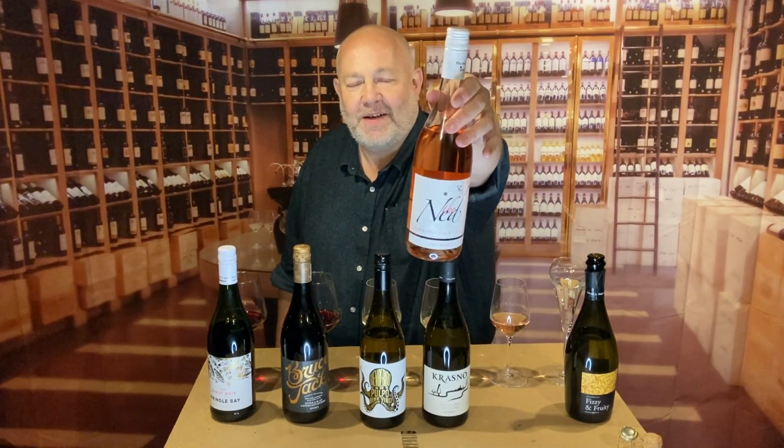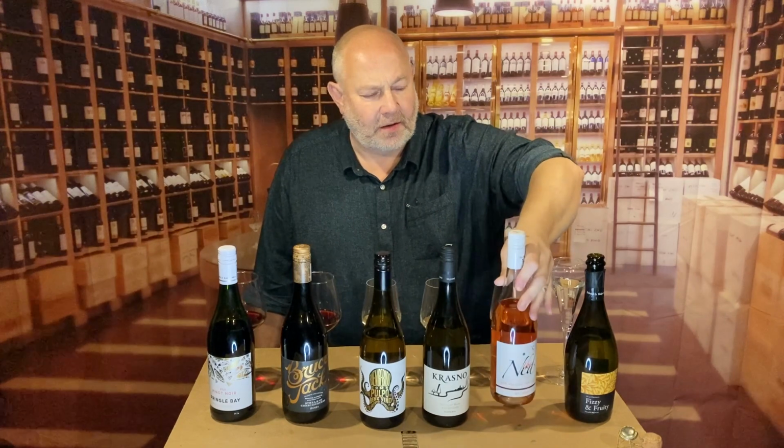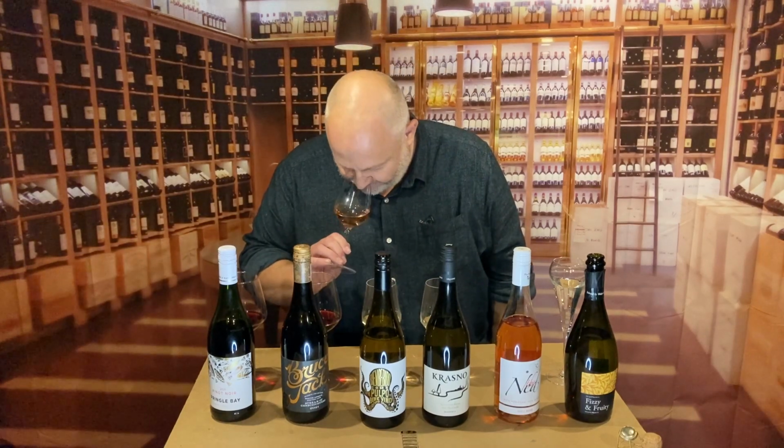Okay, this one, it's the Ned. You might know this because they used to make, or they still do make, a whopping great big Sauvignon Blanc from Marlborough in New Zealand. This is their rosé. The Ned is available quite a lot of places, but I think it started off at Majestic and has just got really, really popular. So let's see what they do with the rosé.